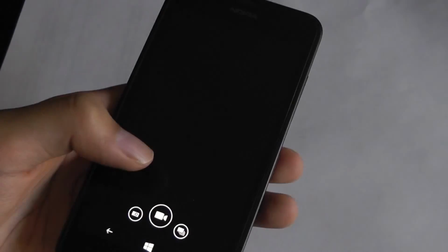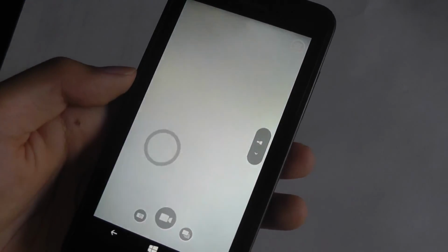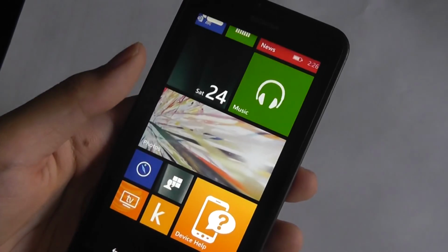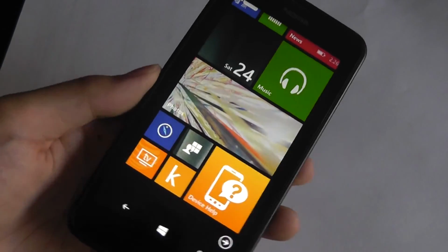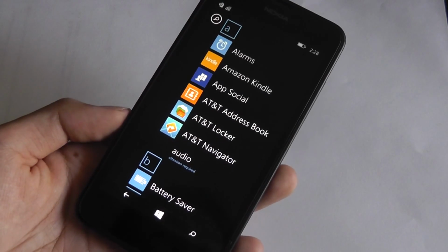There's also the ability to shoot 720p HD video that works nicely. Frame rates are actually pretty smooth, despite the fact that the details are a little bit lacking, but overall for the price, you can't really complain, and photos do tend to be pretty vibrant and definitely shareable on your social media account. The speaker on here is quite loud, which is great for playing back some music as well as alarms.